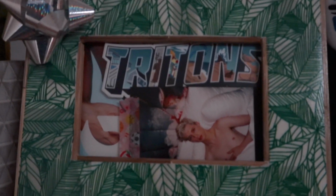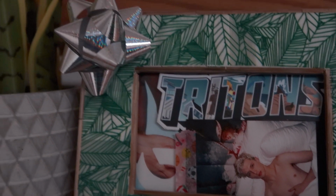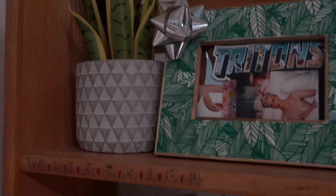It was quite a lot of money, but it was worth it because I made this really cute collage of my favorite artists and images in there. I actually got to see Troye Sivan and Kim Petras over the break. They were amazing, they killed it, and I really can't wait to see them again in the future.